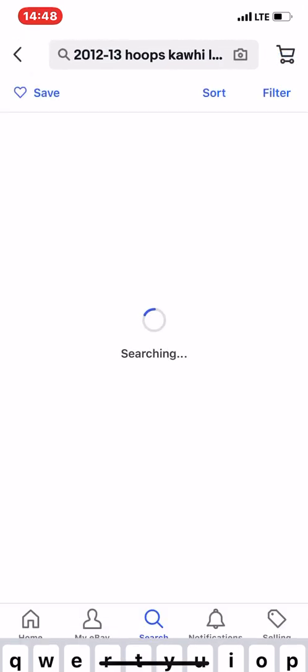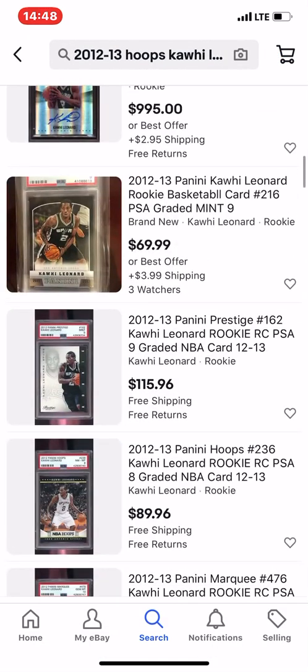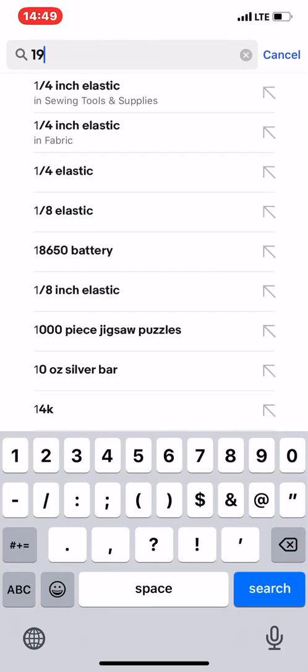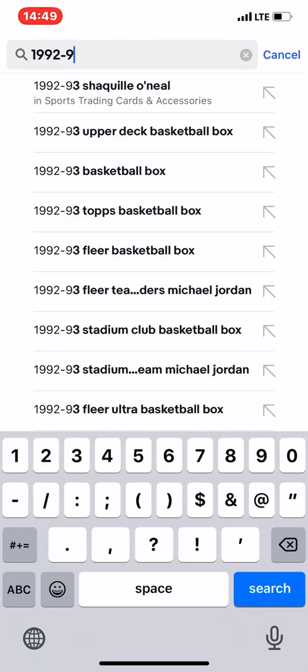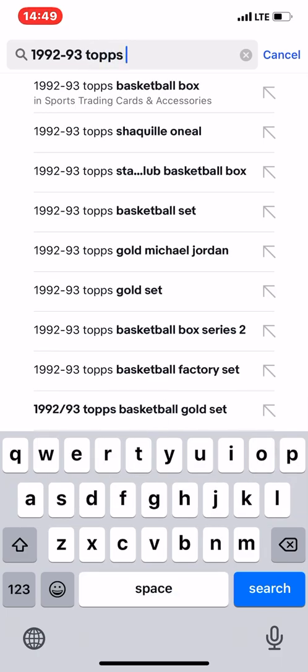Graded, but I don't want to get into showing the PSA. So let's move on, only because we're running stagnant on that for some reason. Here's one, because I have these cards graded actually with GMA. I have two of them that are graded 10. So we're going to go with the Topps.